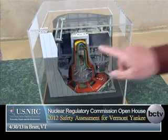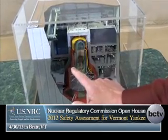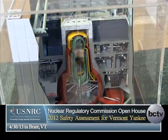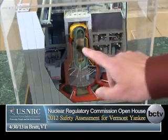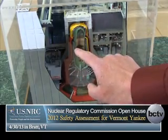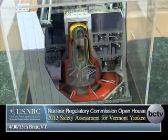This piece up here that you see just to the left of the reactor vessel, that's the spent fuel pool. That's where we store the spent fuel in that area before it moves on to dry cask storage. So the spent fuel assemblies, what you can see down at the bottom there, that would be a mock-up of what the spent fuel pool consists of.